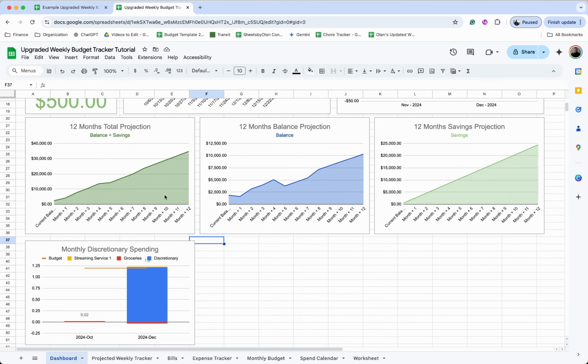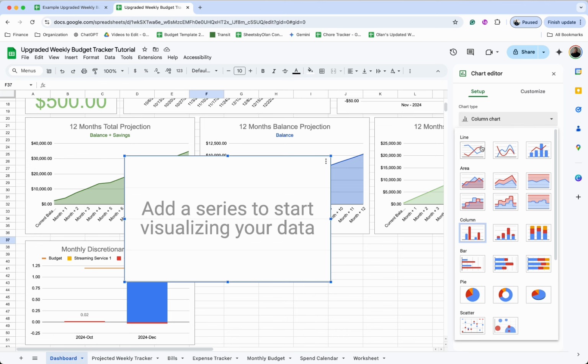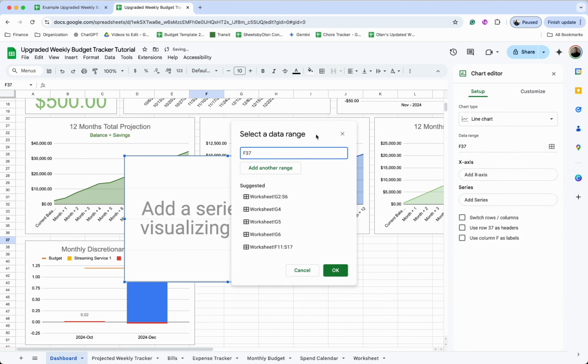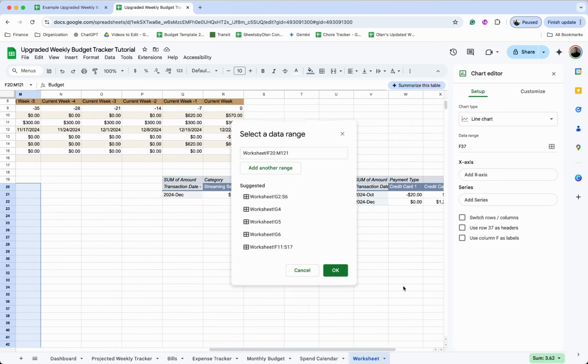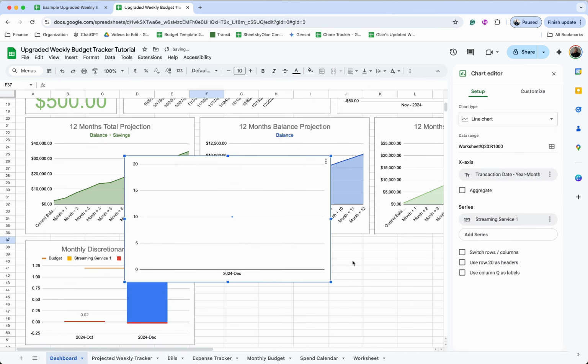Now just to the right of that, we're going to insert another chart. And we're going to make this one a line chart. Click on the four boxes, delete what's there, go back to the worksheet. And we're going to click on transaction date and streaming date, go all the way through the end of the column, and hit OK. I'm going to click Use Row 20 as headers and use column Q as labels.